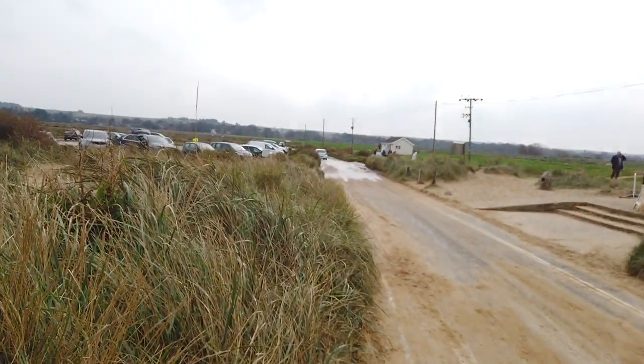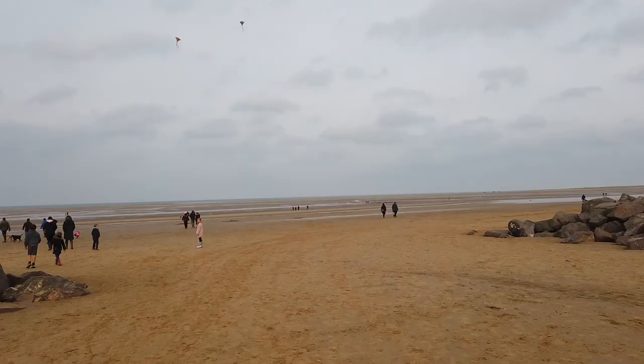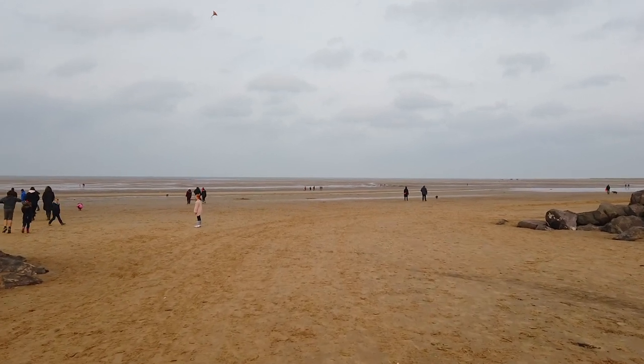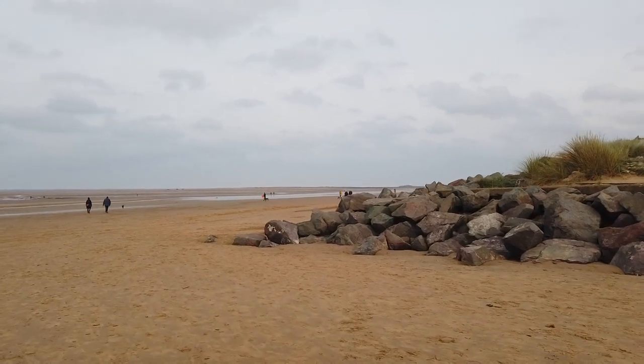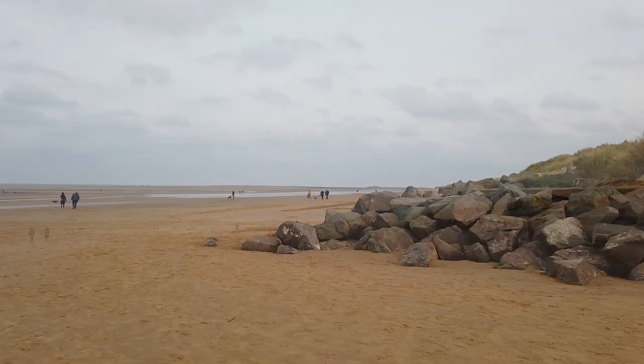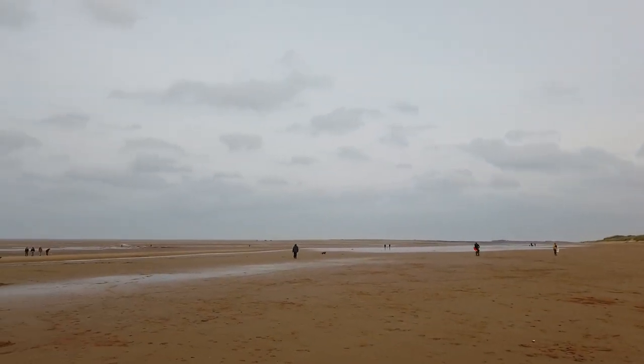Priory, this road floods. Brancaster Beach. Some beaches today. On every beach we've been to so far, the sea's out. You can just about see the sea.